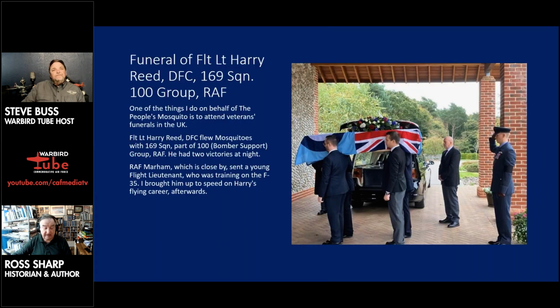Okay, next slide, please. One of the things, a solemn duty I have on behalf of the People's Mosquito, is to attend veterans' funerals in the United Kingdom. Here you see the funeral of Flight Lieutenant Harry Reid, DFC, 169 Squadron, 100 Group, RAF. Flight Lieutenant Harry Reid, DFC, flew Mosquitoes as part of 100 Bomber Support Group. He had 2 victories at night.